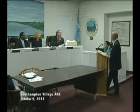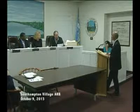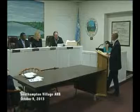Oftentimes, we'll suggest a smaller, lower balcony for other areas. But this is such a major portion of the house. So looking at reduction of the deck size and recessed.